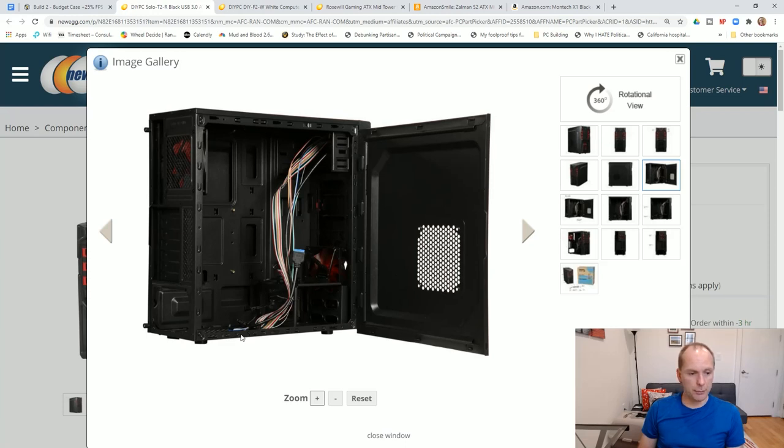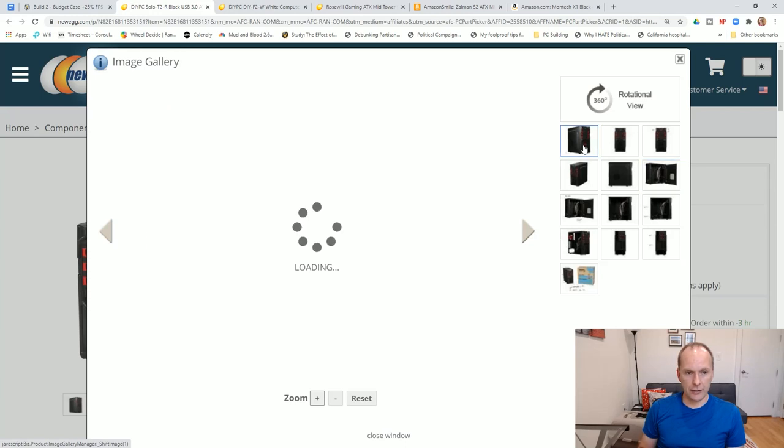The PSU would go right down here. You'd face the fan down, and there is a little bit of a grill area where it could suck up its own air. I don't love that the feet on this are very small, so if you're going to put this on carpet, I would actually put some piece of wood or something underneath it so that this vent doesn't get clogged. But overall, it's good enough.